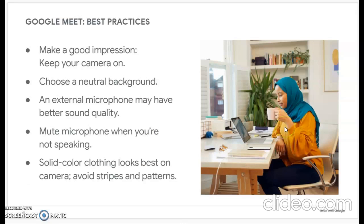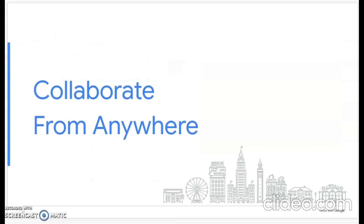Here are some best practices for having a great Google Meet. When you're conducting or participating in a video call like Meet, you should keep your camera on. It makes a better impression and helps you stay more engaged. Choose a neutral background if possible. An external microphone may provide better sound quality than the one built into your device and is especially helpful if you plan to conduct any virtual webinars. Lastly, when you're not speaking, mute your microphone and limit your moving around so as not to distract from the person speaking.